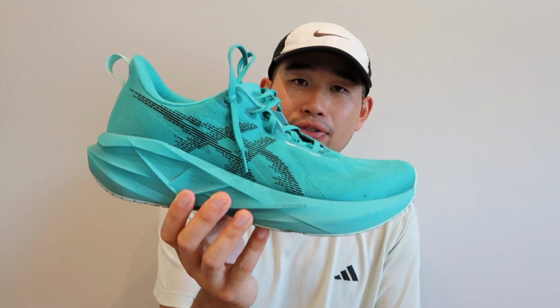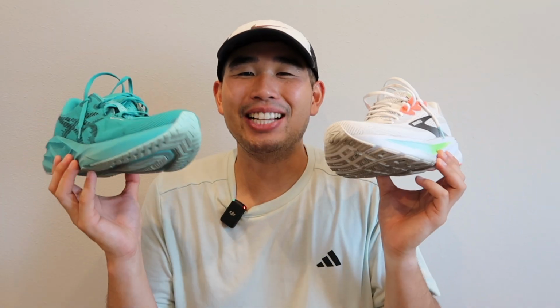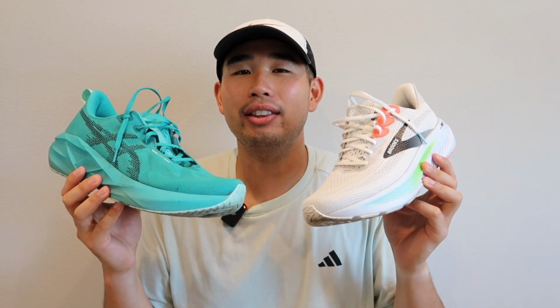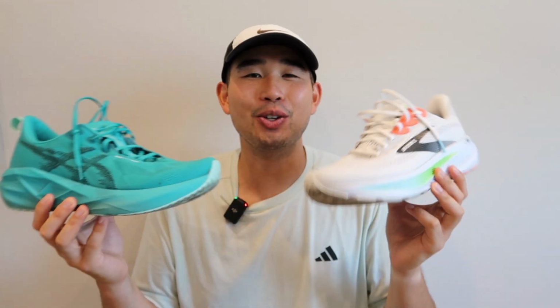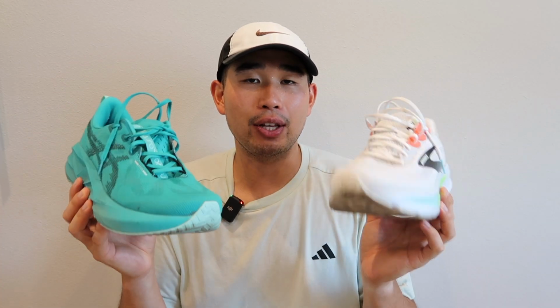Whereas in the Novablast 5, they also did technically change up the foam. This year they have FF Blast Max, which I believe is a little bit different than what they had in the Novablast 4. But you know, marketing material aside, I don't really care too much nowadays what the name of the foams are, just because a lot of companies just use any foam name and throw it on all their models and you don't really know exactly what formulation you're getting. So I'm just gonna talk about the feel of both of these shoes.